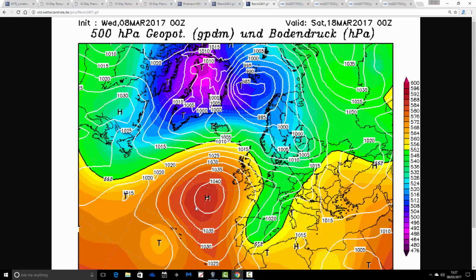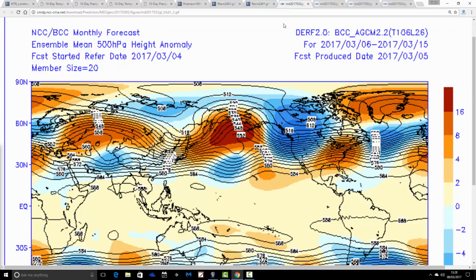It's looking more unsettled, although the high pressure still isn't all that far away to the southwest of the UK and Ireland. So I think there will be some rain coming through at times, second half of next week, but nothing overly dramatic, certainly nothing like they're facing in America next week.